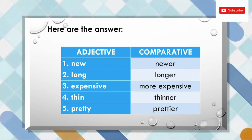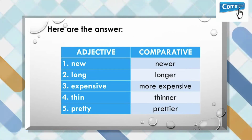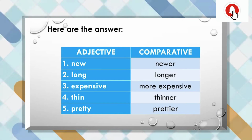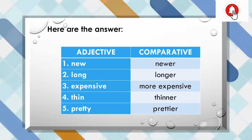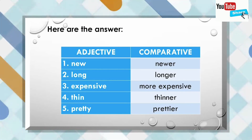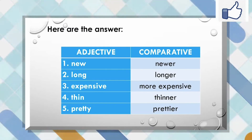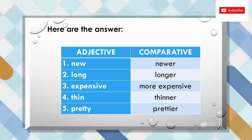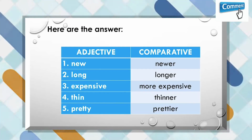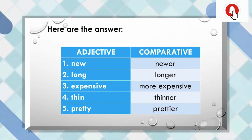Here are the answers. For adjective number 1, new, the comparative is newer. For adjective number 2, long, the comparative is longer. For adjective number 3, expensive, the comparative is more expensive. Number 4, thin, the comparative is thinner. And for adjective number 5, pretty, the comparative is prettier.